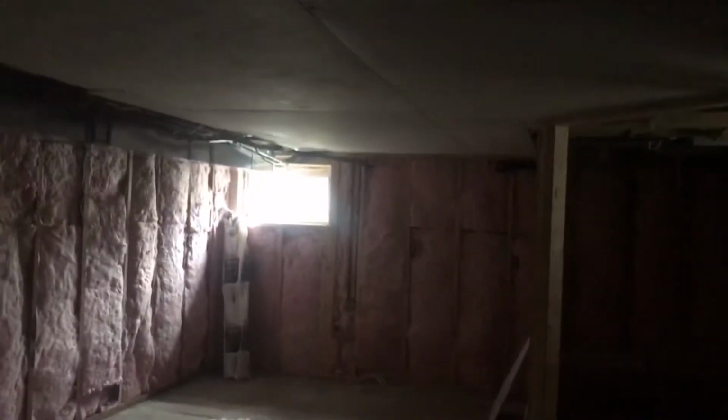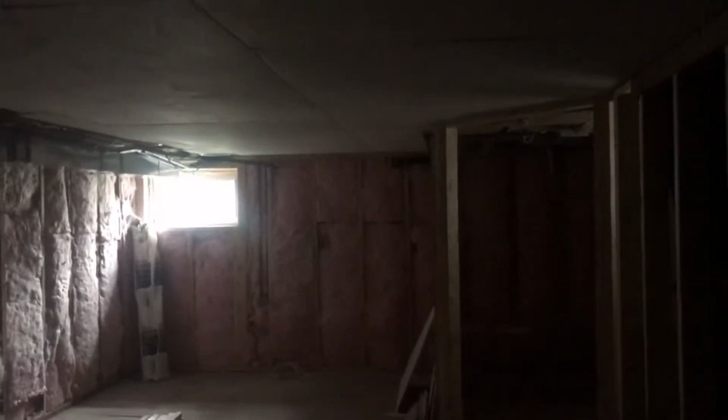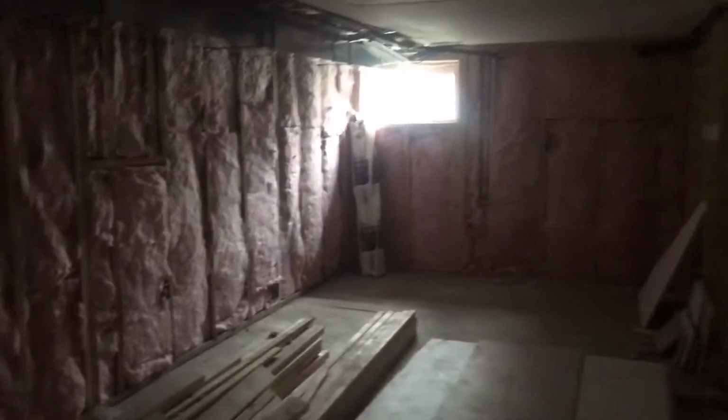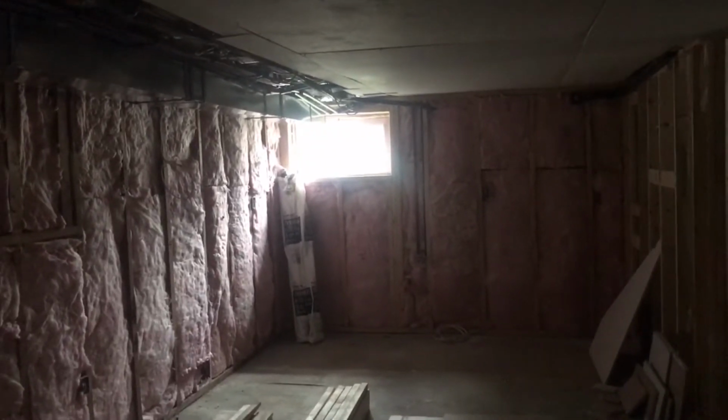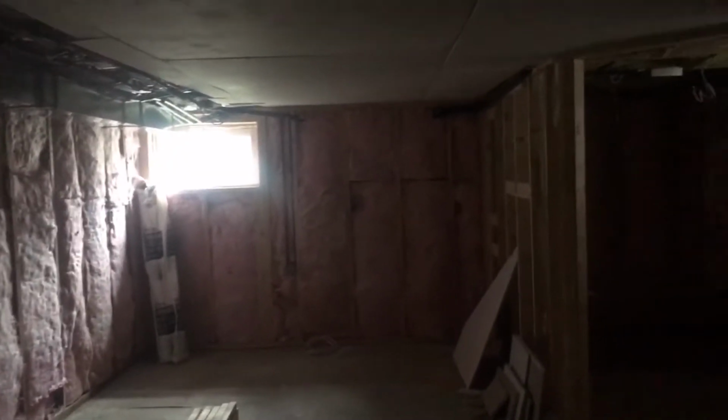So, unfortunately my camera died, I think a couple minutes into us hanging drywall, but we got the bulk of the rest of the ceiling done. We were only able to be here for like a couple hours because my parents are dropping off their dog, so we actually have to go, but got a good chunk of it done.